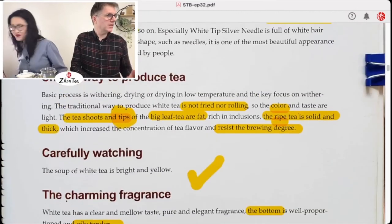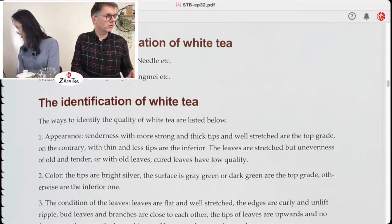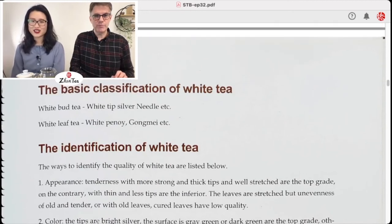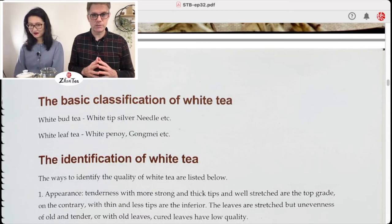That's okay. We're heading back to the book and into the section about the basic classification of white tea. Oh yeah, we've still got this page. We're going to pick it up a little bit for you, folks. Basic classification of white tea: white bud tea, white tip silver needle, etc. White leaf tea, white peony, gongmei, etc.